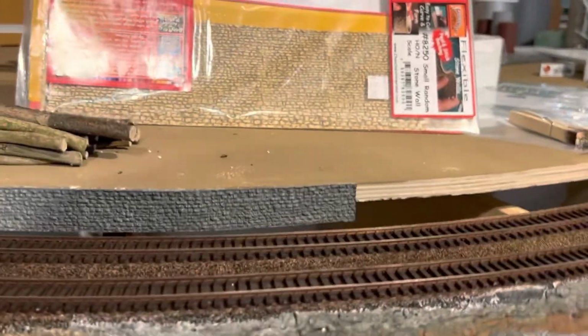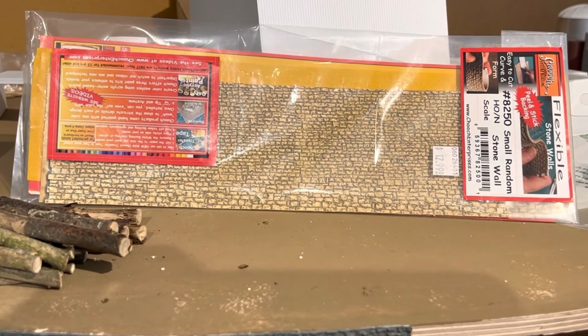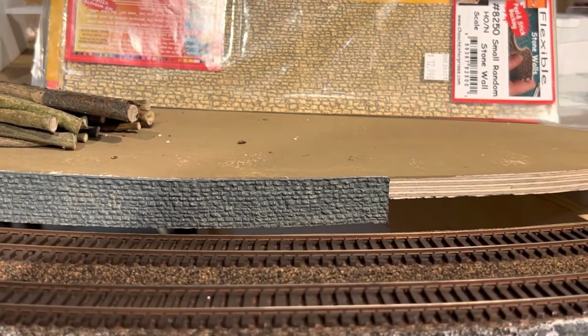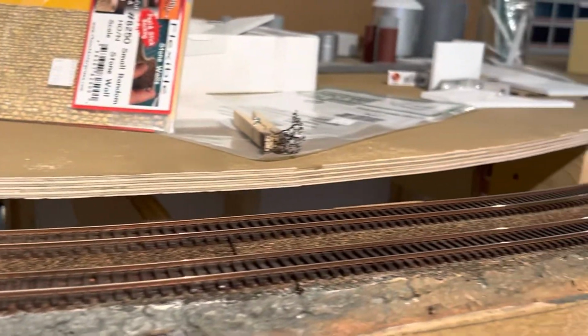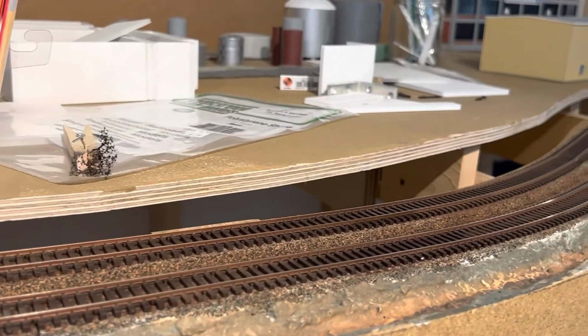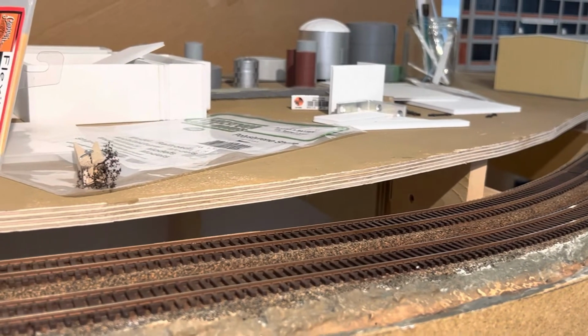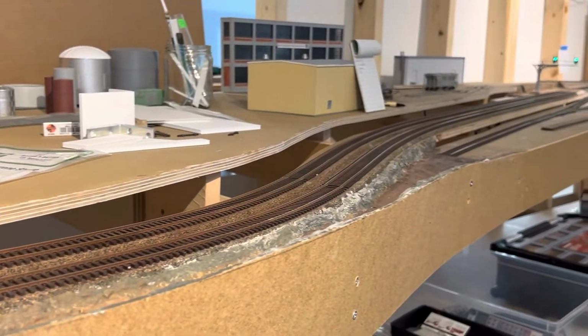I'm going to do some more of that. I've got some of the unpainted product from Chooch right there. It says number 8250, in case you're wondering what that was. And I'm going to cut that into 3 strips that are going to be about 1.25 inches. And I'm going to go ahead and extend that wall down there. I may actually pick up some more of this because I am thinking about going all the way down to where the signal is.